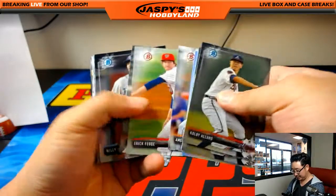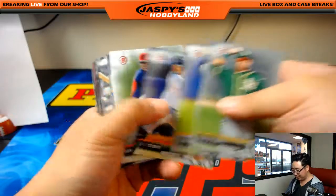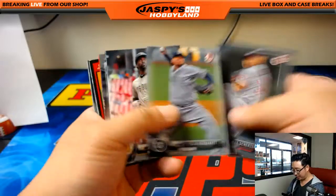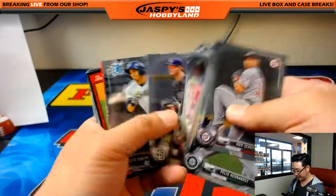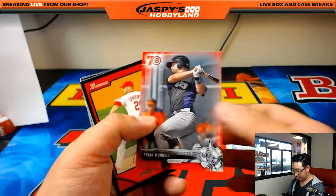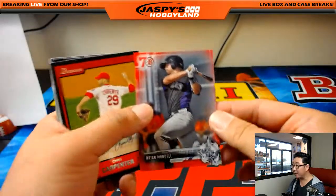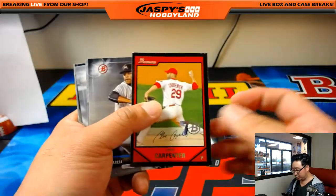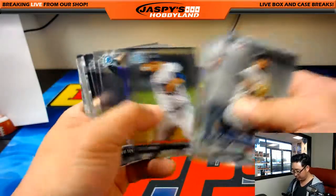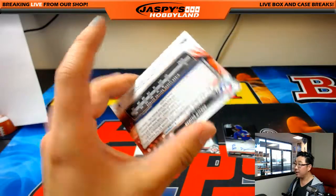All right. The last bit of this break, no random. I think we do actually have a randomizer to do. Yeah, the World Baseball Classic cards. I'll show you guys that in a second. Brian Mundell. Oh, I thought that was going to be... It kind of faked me out with that red border right there. Chris Carpenter buyback for the Cardinals. And that is that.